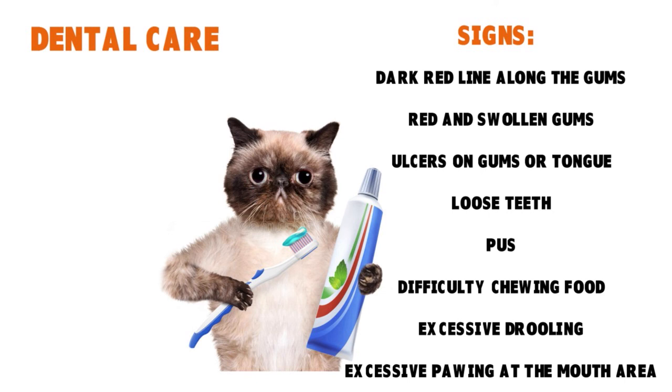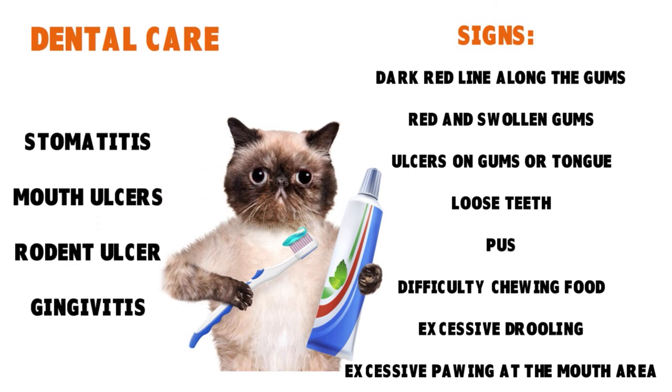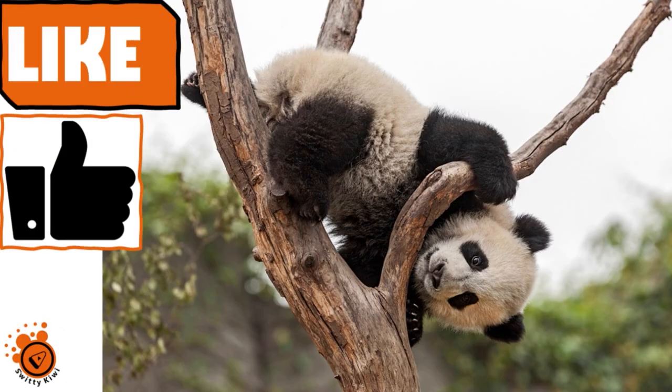If your cat ever suffers from any of the symptoms that I'm going to give you, please see the vet right away. Gingivitis, periodontitis, stomatitis, rodent ulcer, salivary cyst, and mouth ulcers.